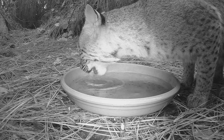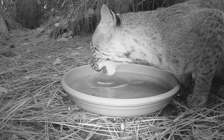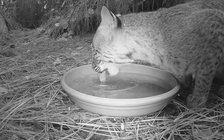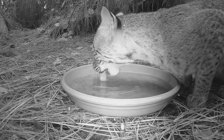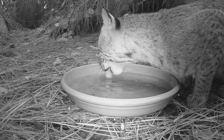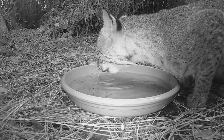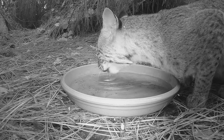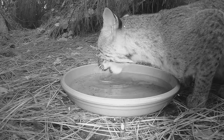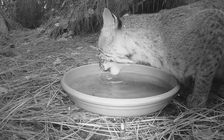Adult bobcats are solitary with a tendency to mark their territory with urine and feces, and by scratching trees along the boundary of their territory. Female territories are exclusive, but male territories may overlap that of many females and even those of other males. Males and females are found together only during the breeding season.